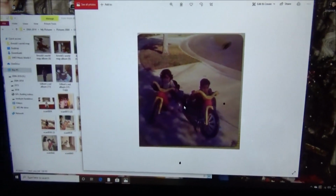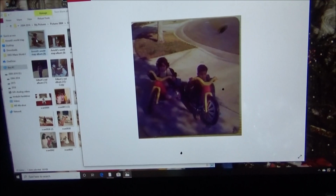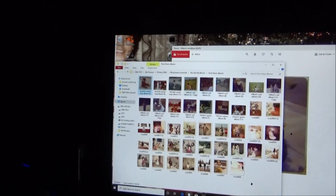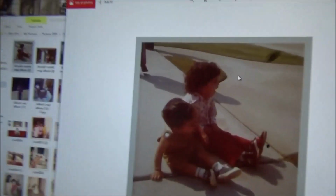Back in the day, I can remember one time when I was crossing the street with the Big Wheel, and a policeman came by, and he was scolding us for riding the Big Wheels across the street. I can remember my days. And then of course, this was more pictures of us. This is me and Arnold when we were little.